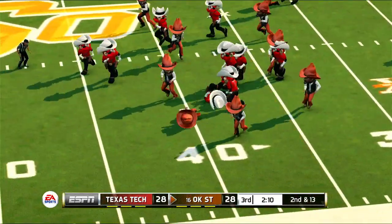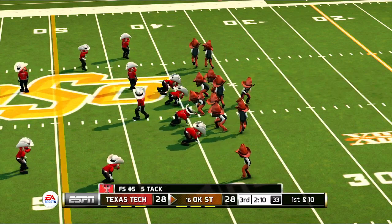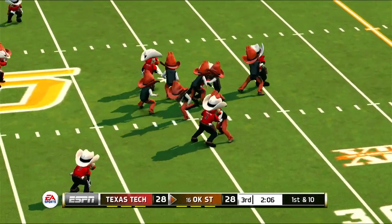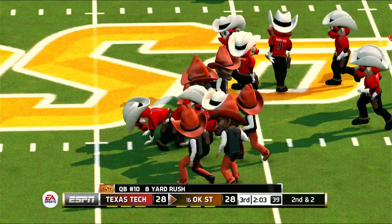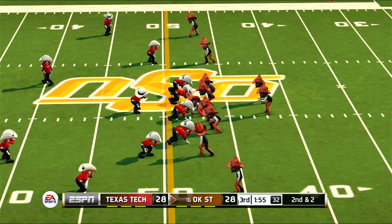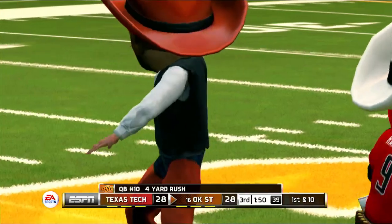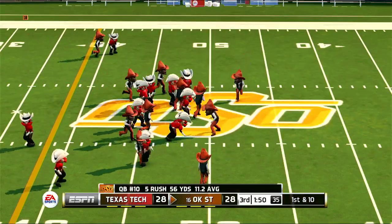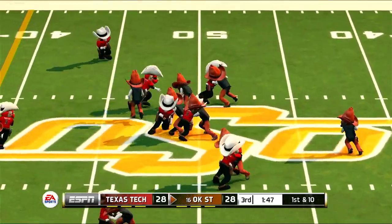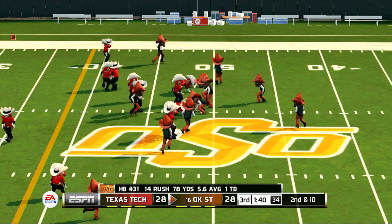Here we go. Makes it out to about the 39. He's on the run. And down he goes at the 47. Tackled after decent pickup. He makes it out to maybe the 49-yard line. No gain. That makes it second and 10.